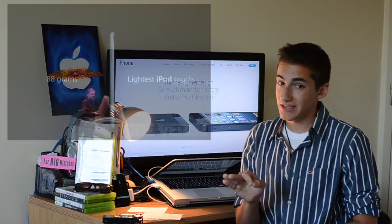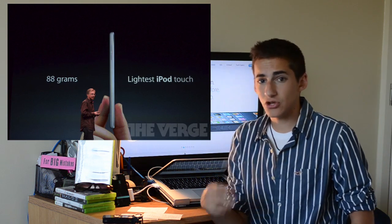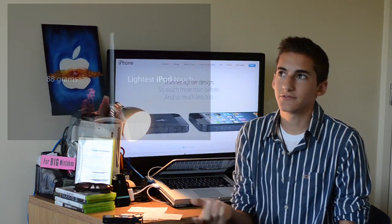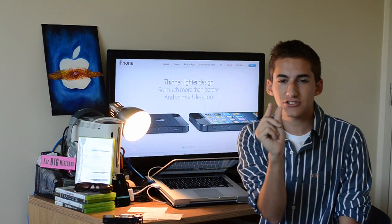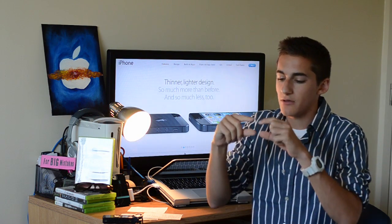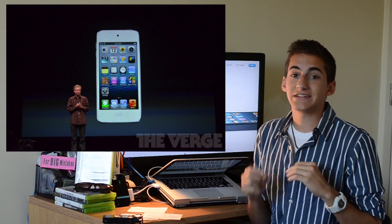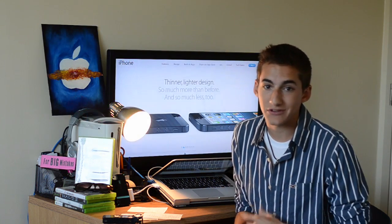The new iPod Touch is going to be 6.6 millimeters thin, not thick, and 88 grams. Now they showed pictures, you guys can see, it fits right in between your fingers. That's what she said. It fits right in between your fingers. It's so small. It looks like they were just pinching it. If you folded it, it would bend like a piece of paper. It has the same display as the new iPhone, and it's 2 times faster, and it also has an increased battery life of up to 40 hours of audio playback.